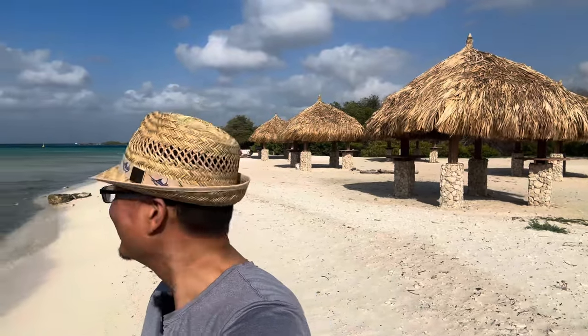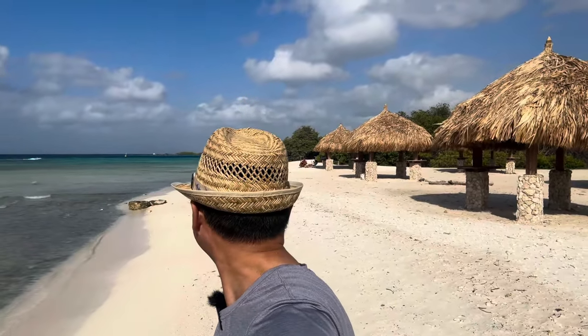Check it out. I'm at the very end of Mangel Halto Beach. It's about 10 in the morning. Empty. Beautiful. All these free palapas. So if you guys are playing the palapa game and you really want to go to a beach where you can get one, get here in the mid-morning and you should be fine to secure a spot easily.